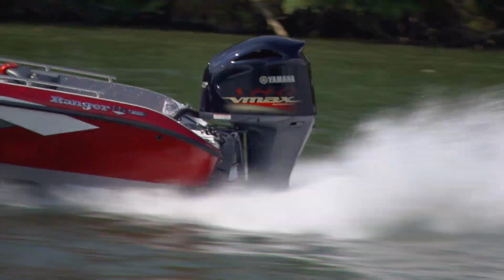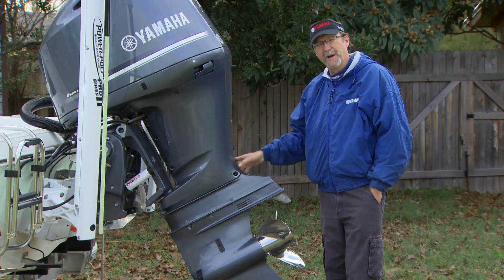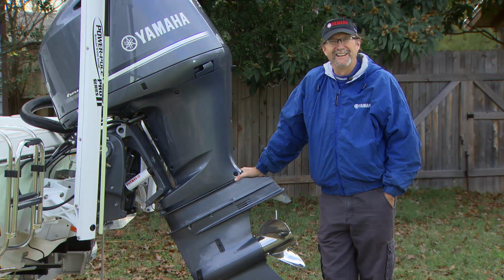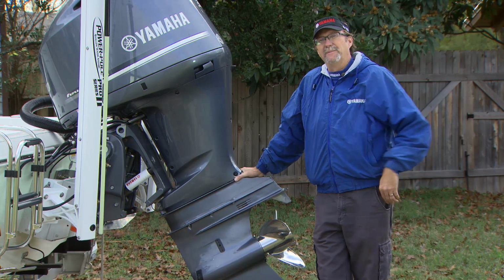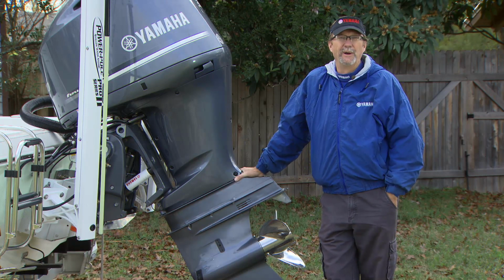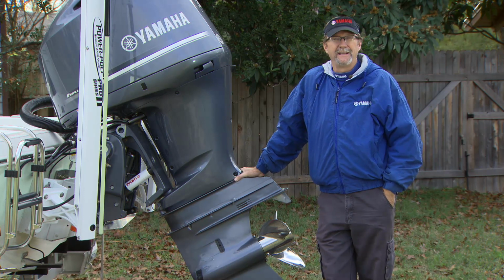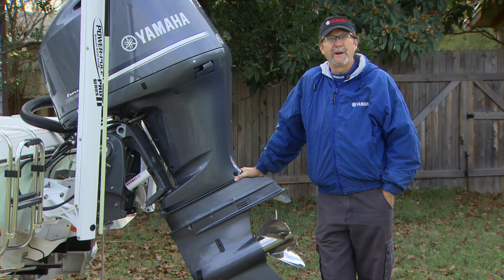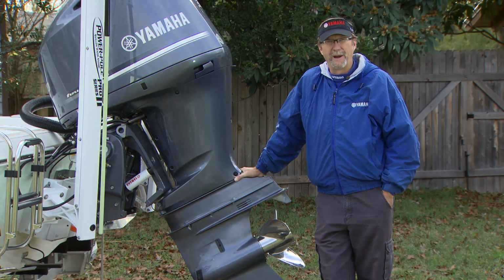equipping it with the right propeller. For me, I don't spend a lot of time thinking about my prop until I run into a rock or nick it up, which happens when I'm out on the water. And for a lot of people, it's almost an afterthought. They just put their boat in the water and run the prop that's on there. However, the folks at Yamaha understand that it's very important to have the right prop for the job when you're getting ready to get out on the water. So let's hear from them now and learn a little bit more about choosing the right prop.